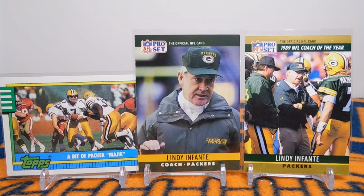The Packers team card shows a bit of Packer magic. Don Majkowski, the Magic Man, had an amazing 1989 year. It was kind of a one-hit wonder. I mean, he did okay a little bit before and a little bit after, but never really recaptured that 1989 form. Lindy Infante passed away back in 2015, but he, again, just a very commendable career for him, and that Coach of the Year was a nice honor for him to get for sure.